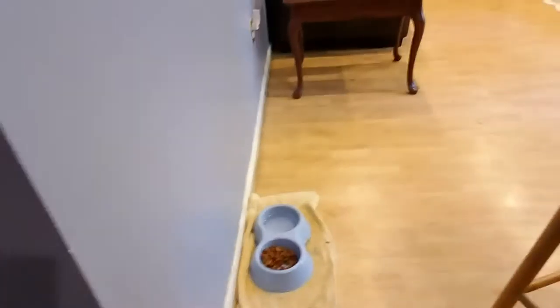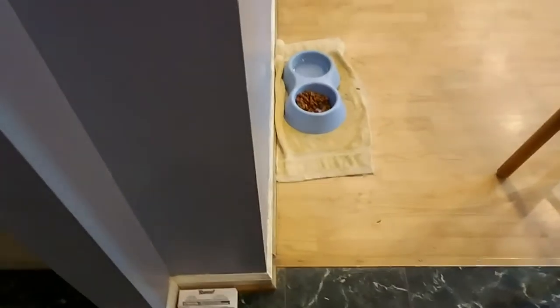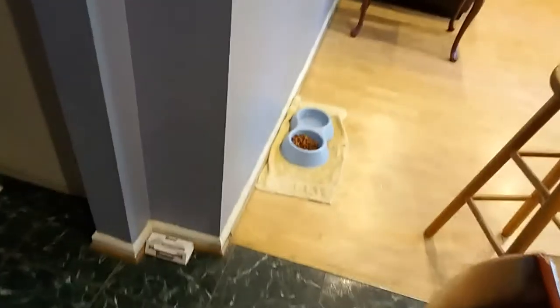Here's a nice place, right there by the dog food. So maybe the mouse comes over there when he's thirsty and gets himself some of that. Go ahead and put the other one somewhere. Maybe right here by the dishwasher. Right there. Awesome sauce. Let's see what happens.